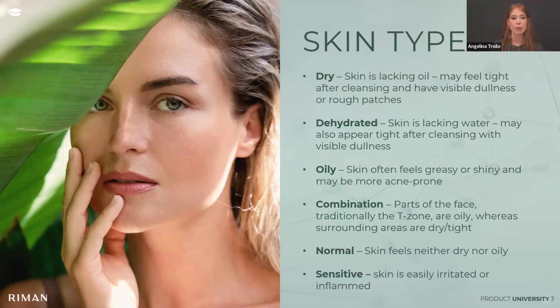And as I mentioned, when I approach the ultimate prescription of a Riemann ritual to somebody, I always first ask if their skin is sensitive, because if it is, we want to make sure that they have the best chance possible to find good products for their skin without aggravating that sensitive skin type.